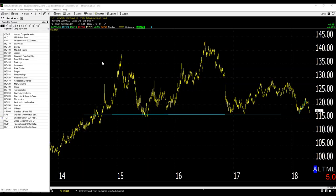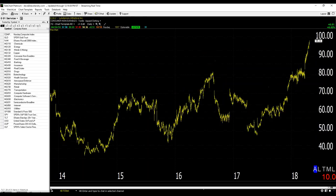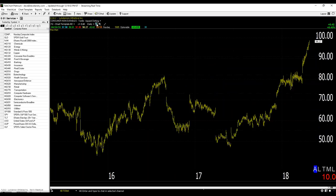The question is, Dathan says, is Lulu an example of the mother of all trades with the sector and the market not confirming? Well, Lulu is kind of all over the place when you look at it longer term.